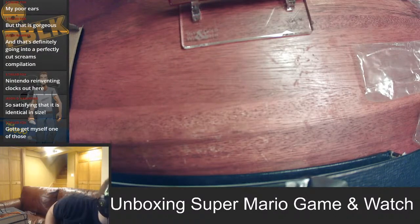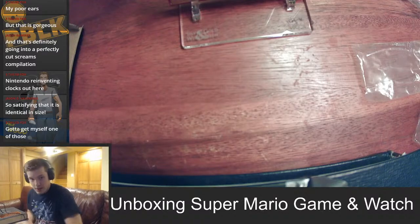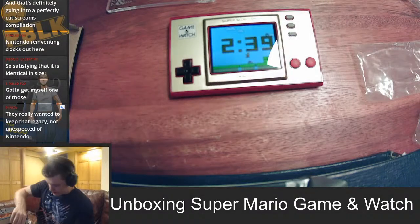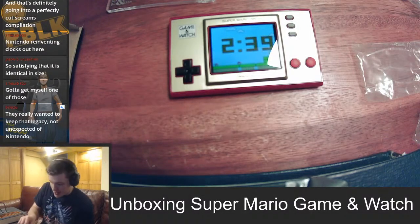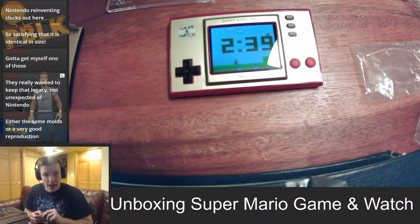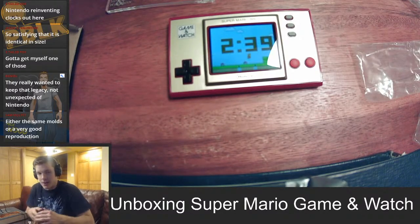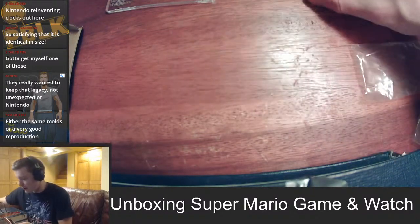Let me go ahead and put some batteries in Octopus. Oh! So, that's one thing this Game & Watch has above old Game & Watches, is that you don't have to buy watch batteries. Either the same molds or a very good reproduction. They probably have the same molds. Nintendo still has old Game Boys that are new old stock sitting in their warehouse.